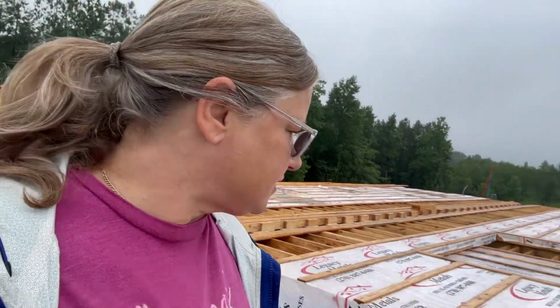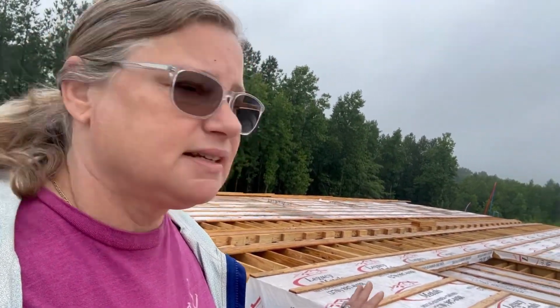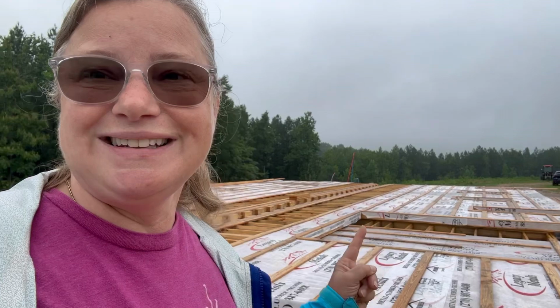So, you know, Mabel needs a good home. I need a place to start seeds. Chris needs a place to work on business stuff. And that's how it's going. So we're excited to see this much done.